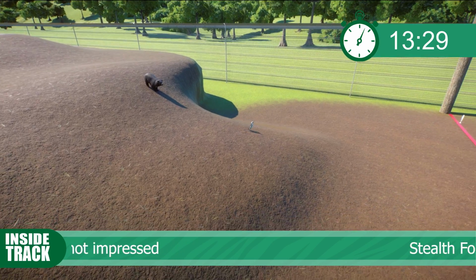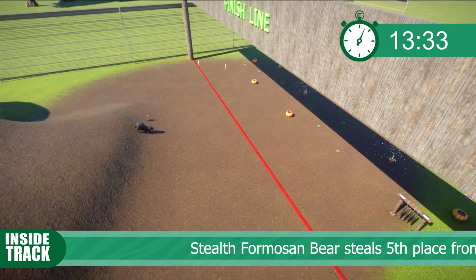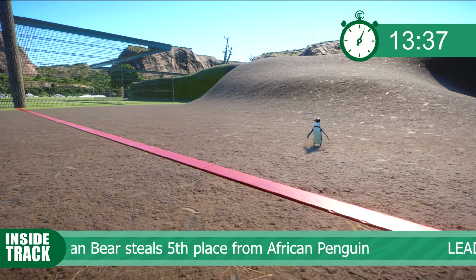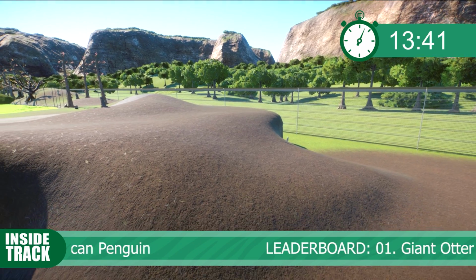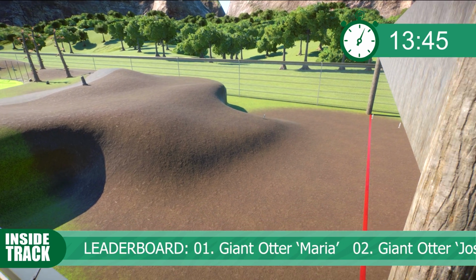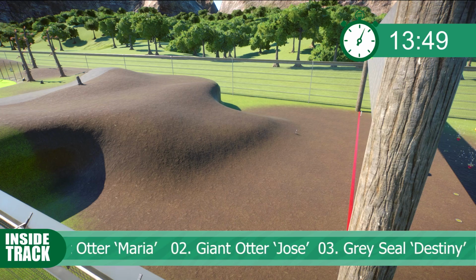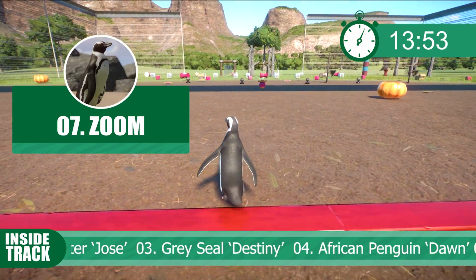Formosan bear come out of nowhere. Formosan out of the blue, taking over African penguin at the final stage. That's Toby taking 5th place out of Shelby, our African penguin's hands. And that has got to sting, but a good result for the Formosans at least. Don't know how that bear managed to get through the water so quickly. Who knows? Anyway, here we've got the 3rd African penguin Zoom coming in 7th place.